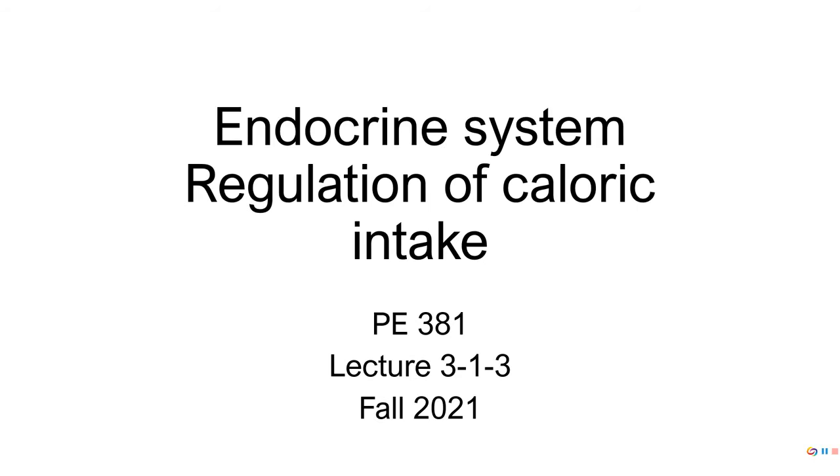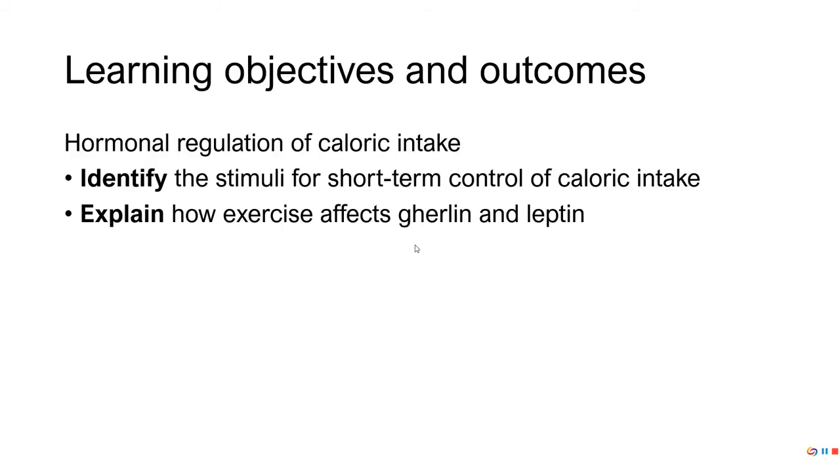Okay, so we're going to talk about how hormones, the endocrine system, can regulate the calories that you take in. So, regulation of caloric intake, we've got two primary objectives. We're going to talk about short-term control, and then we're going to talk about the hormones ghrelin and leptin. I've heard it both ways, and I never know which way is the right way to say that first one.